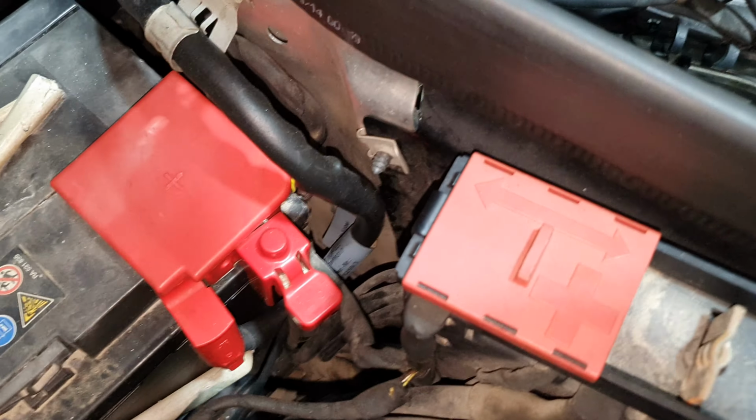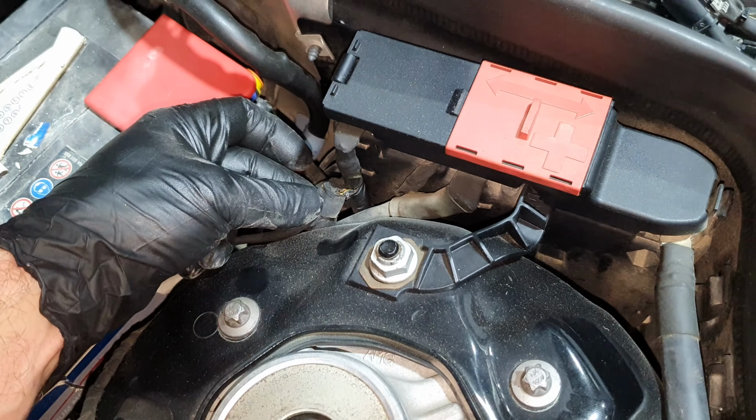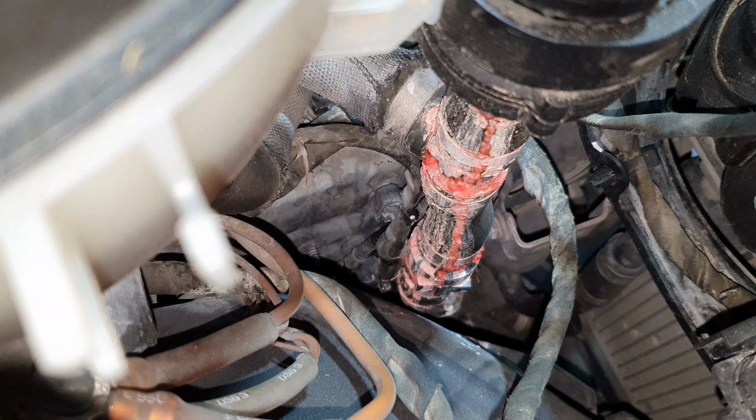There is one plug, and the cable has been under the battery. At least they put a bracket. Nice. All right, take a look at leaks.